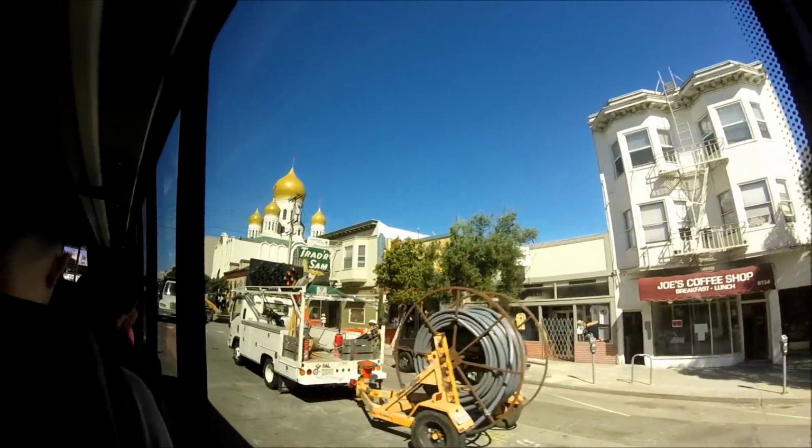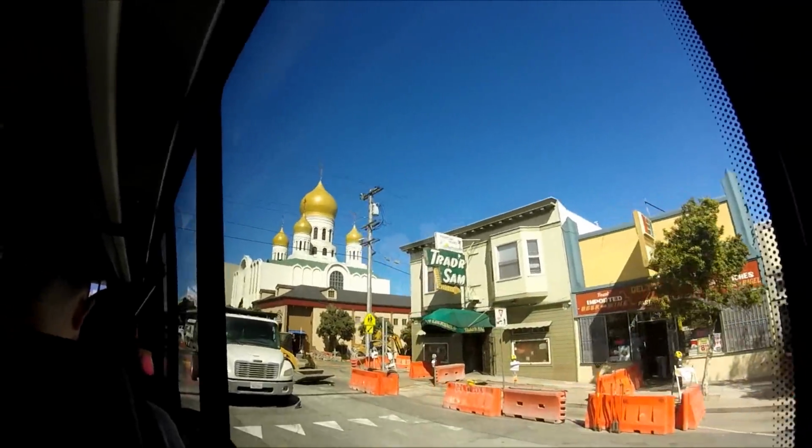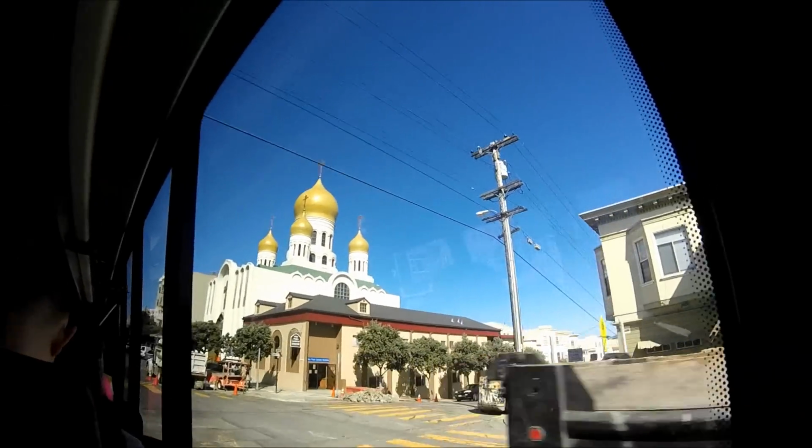Up on the right side is the Russian Orthodox Church, the Holy Virgin in Exile.